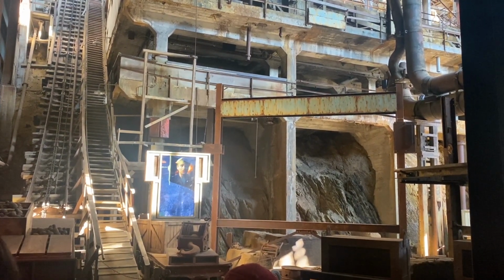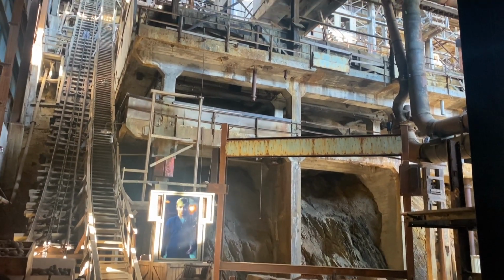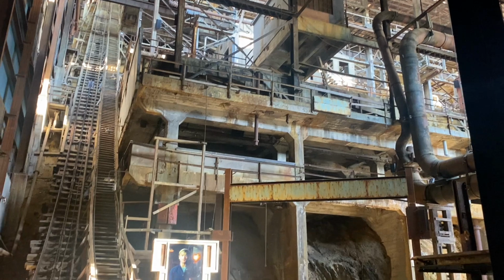Do you know how many panes of glass there are up there? 14,460. I'm just glad this is the only one I have to keep clean. They let a lot of light into this place, which was great for the electricity.